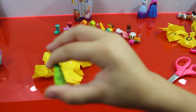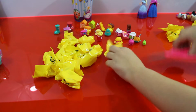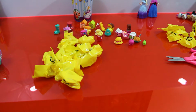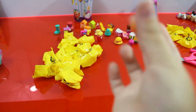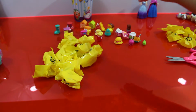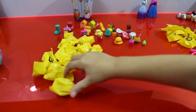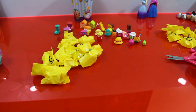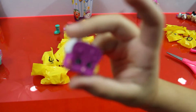That's one of the tiniest ones, isn't it? Mm-hmm. Well, not as skinny as Sausage Sizzle. Wild Carrot. Wild Carrot's my favorite Shopkin. Ooh, little Banana Bread. He's like, oh, Banana Bread.